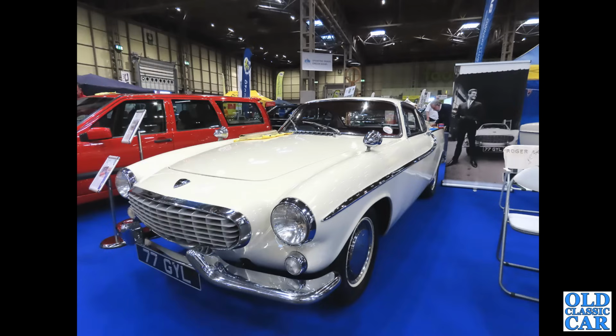77 GYL is one of the original cars used in the Saint TV series. I think this was the second of the P1800 Volvos that they used. There's a big picture of Roger Moore there stood with this particular car. So yeah, that's got a bit of history, that particular Volvo.